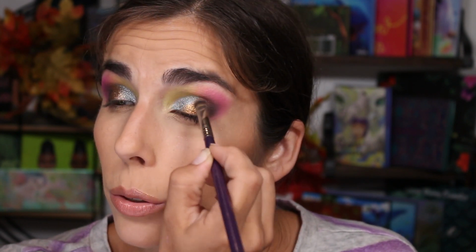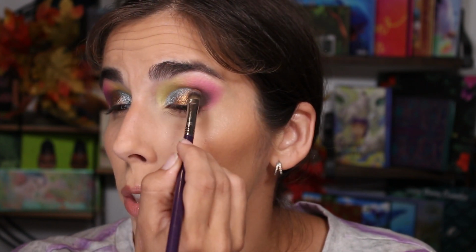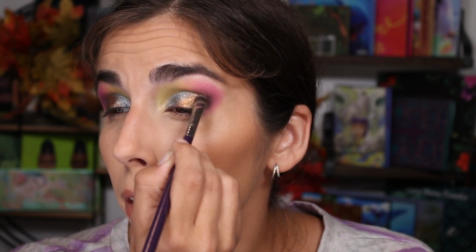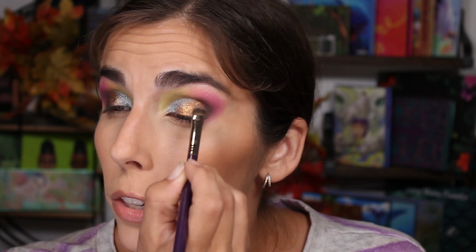Like Nomad does do their shimmers where they're super soft to push into, so it's not my favorite shimmer from Nomad. But out of the palettes, like I said, I really do like that they stay put, and I don't mind taking a little bit more time to pack it on and get it just so, especially knowing that it's not gonna make a mess of my face, because I have that wiggle room.